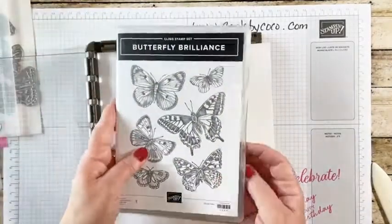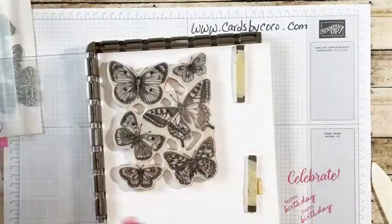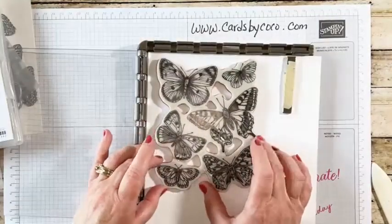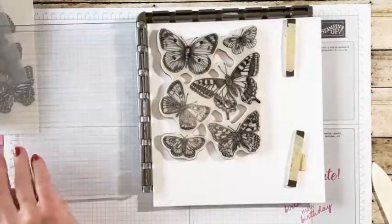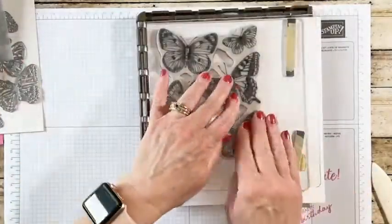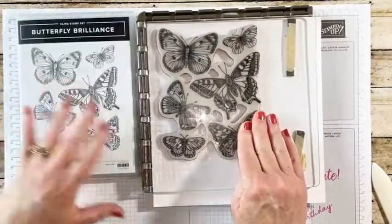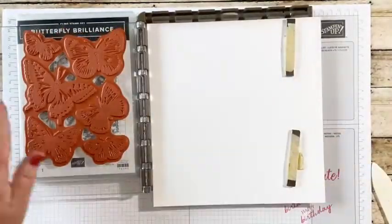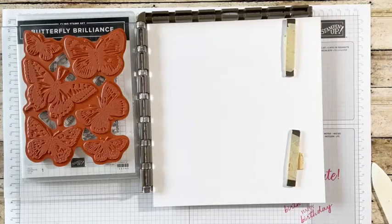And our big stamp. Now, if you don't have the Stamparatus, these are wonderful for big stamps, or for a detailed stamp that may need repeated stamping. So I'm going to place my stamp set underneath this panel here, just like that. Let me grab my Memento ink and we will get that going.